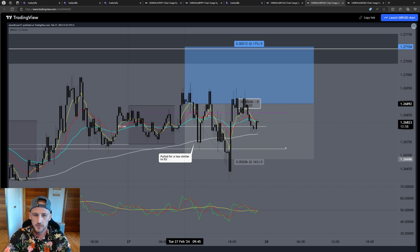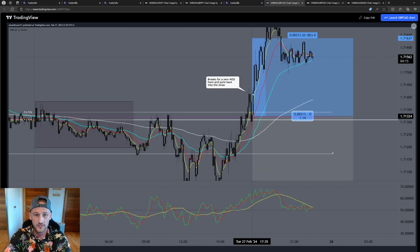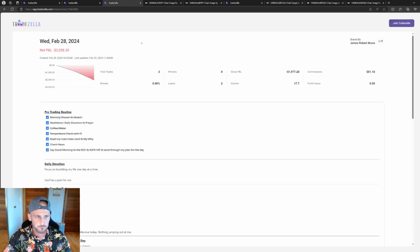GU as well ended up cutting for a loser, but I did have a late trade in the afternoon on GCAD. I did want this for longs, but we were making lower highs all day, and finally we break out for a new high of day, and I get that pullback to the 5-minute 21 EMA, and that's where I like to look for long positions. So that was my Tuesday.